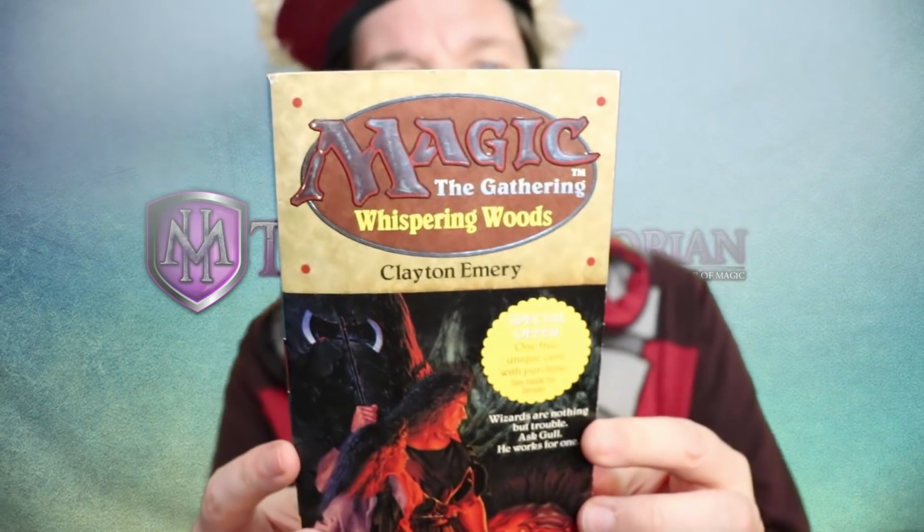There's some interesting concepts in this novel. I remember being impressed by some of what happens in here. Whispering Woods. This is another Gull and Greensleeves novel.